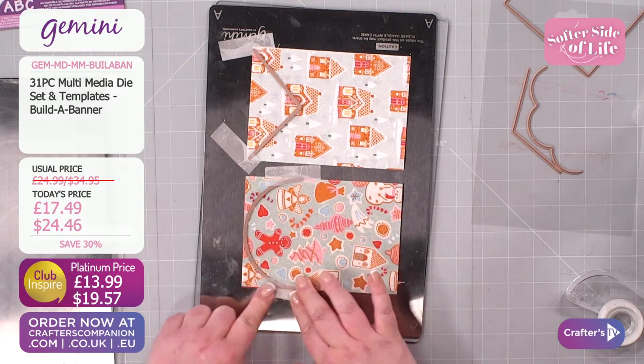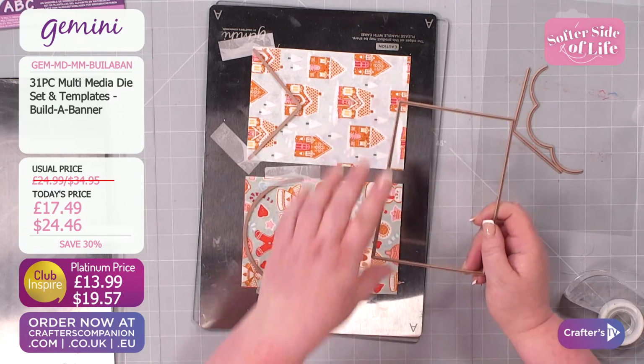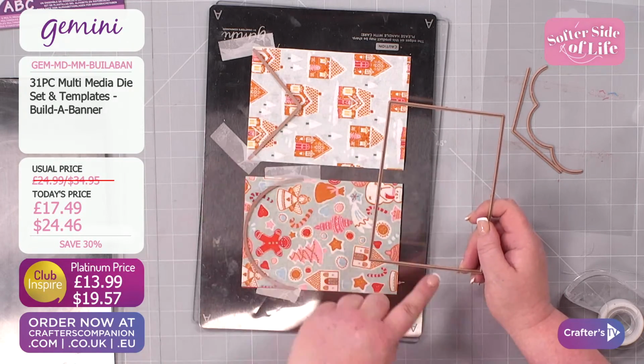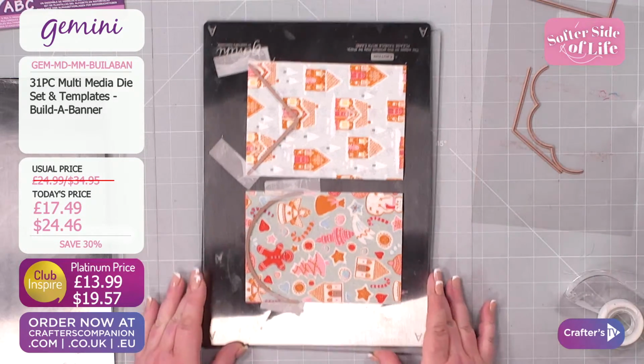Exactly, because if we bought all of the dies as one die, so you've got the rectangle, that obviously would cost more money because there's more metal that you're paying for, whereas like you say, you can interchange these bottoms and get different sizes.